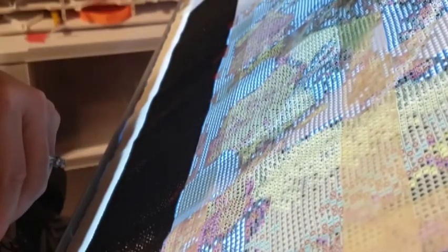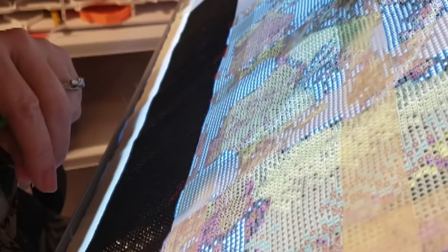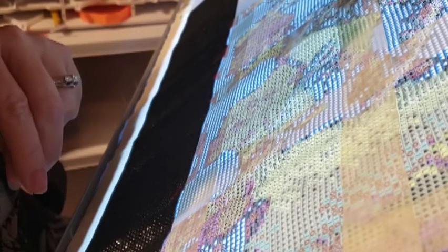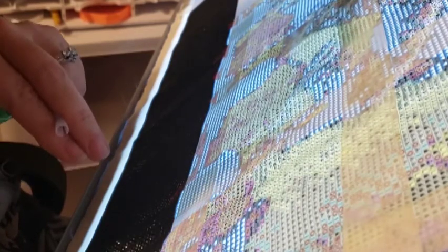I don't know what just happened to my sticky. I guess when I stabbed it, it didn't go in very good, so I want to pull this out. Now, I've heard you shouldn't pull your wax out with your sharp tweezers, but I'm being very gentle. I'm not stabbing the sides or anything like that. Let's try this again.